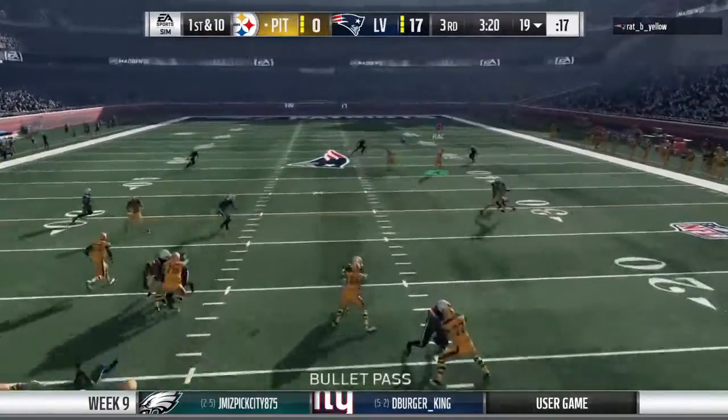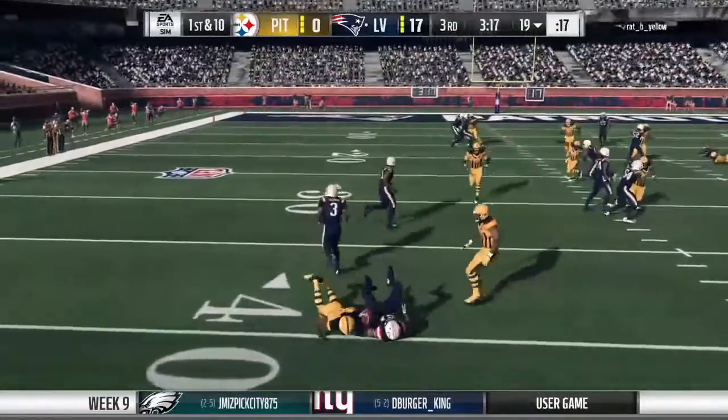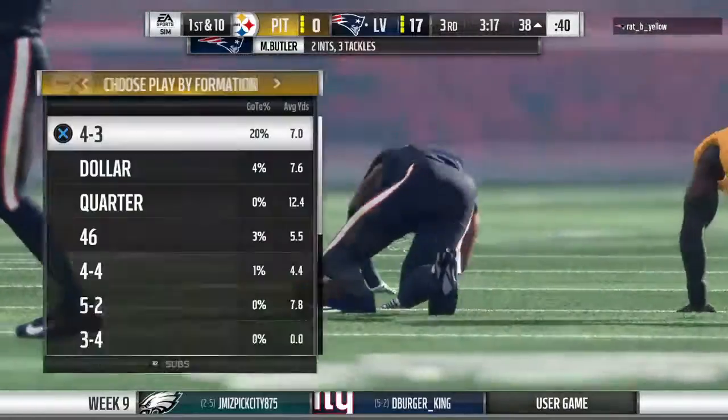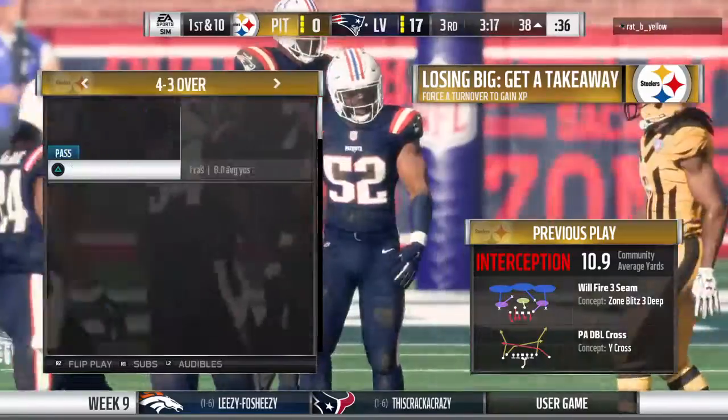They go play action here on 1st down. And his pass is intercepted for the 4th time today. Picked off by Super Bowl 49 hero Malcolm Butler. And this one will be returned to right around the 38-yard line.